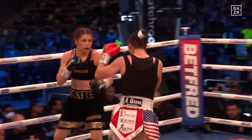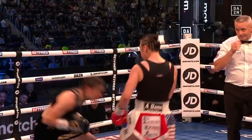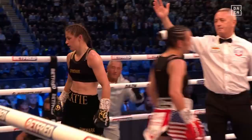Single shots from Taylor. Connecting well, picking them well, the single jab, the single right hand, and then another single jab, and again. Brilliantly picked by Taylor at the end of that round, Andy.